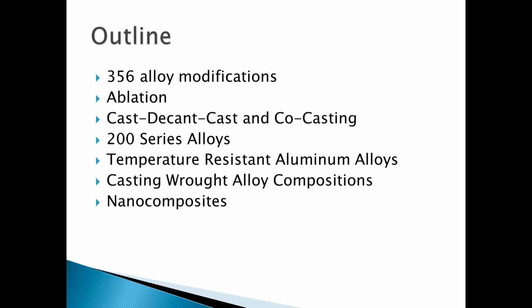And so I want to talk about the 356 alloy modifications, ablation, something about CastDecantCast. I'm going to talk about 200 series alloys, temperature-resistant aluminum alloys, casting wrought alloy compositions, and then finally some of the more recent and speculative work that we've been working on with aluminum nanocomposites.